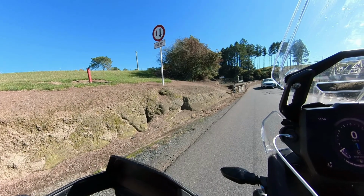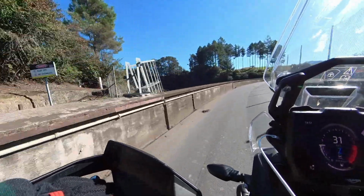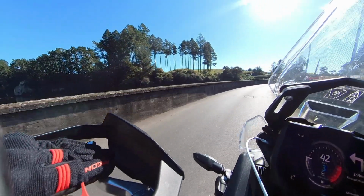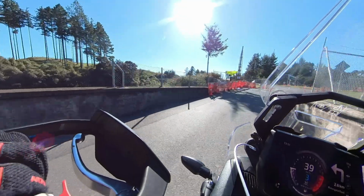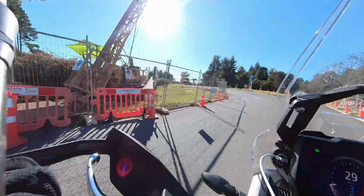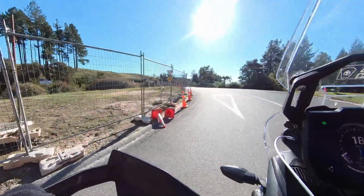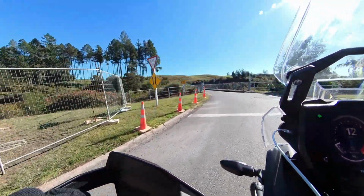Coming up to the Arapuni Dam here. It's a single lane and you have to watch out. It's very difficult to see the oncoming traffic. So I try and get across here as quickly as possible. And there's two sections of the road that are single lane. So as we go to the left here, there's another section that's single lane, and it's really difficult to see if there's oncoming cars.